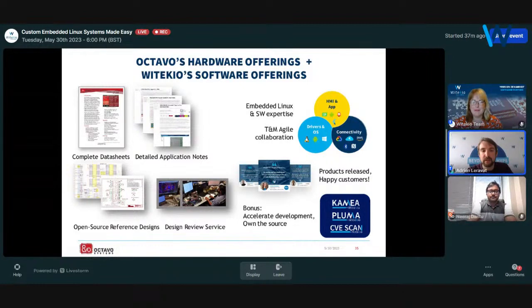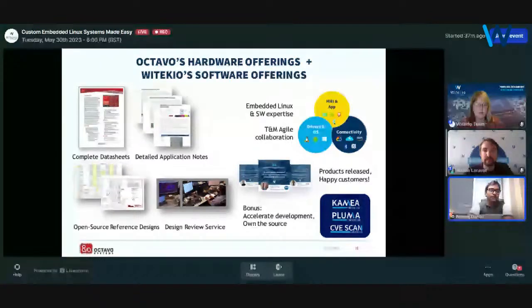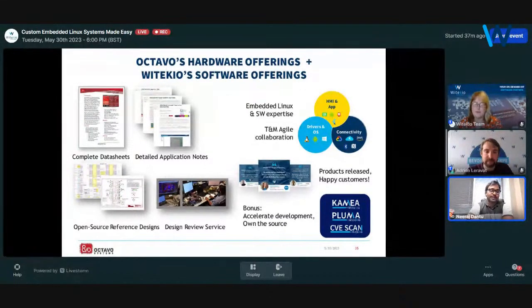And then a summary of what we do. On the Octavo side, we offer freely available information and support materials for our system in package devices. We give you complete data sheets, detailed application notes, open source reference designs, both in Altium and Eagle. We also provide support through various channels and offer design review services as needed. With all the resources, customers are able to quickly prototype, develop software, and get to a custom design that works for them as fast as possible.